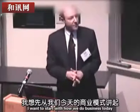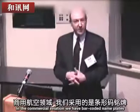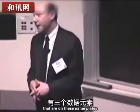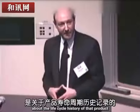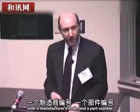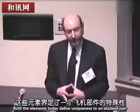I want to start with how we do business today. In commercial aviation, we have barcoded nameplates to identify products on the airplane. And typically there's 3 elements of data that are on these nameplates that are a pointer to a global database of unlimited information about the life cycle history of that product. And we use a unique serial number within a manufacturer's code and a part number. Those 3 elements today define uniqueness to an airplane part.